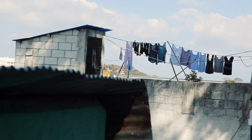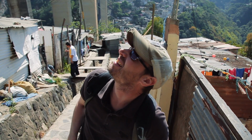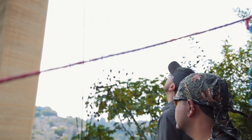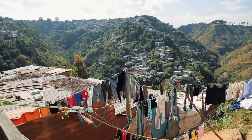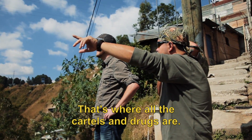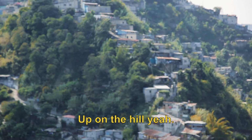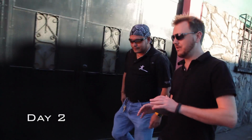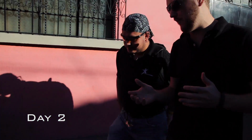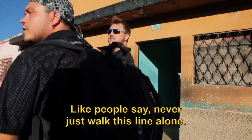We spent the first few days with Jose visiting some of the most dangerous barrios and getting the layout of the city. This is like a settlement, and if you look right above, the bridge is right above us here. It's just this little shanty town built right on the sides of these cliffs. That's where all the drug cartels are. Oh, wow. Way up on the hill? Up the hill, yeah. So now here in Zone 1, this is the most dangerous for all of Guatemala City, mostly known for a lot of higher crime. People say never walk this line alone.